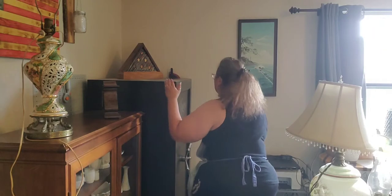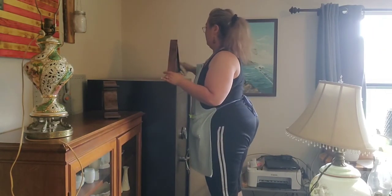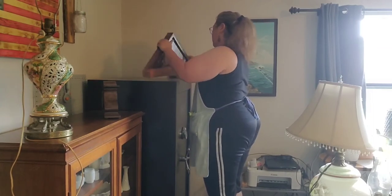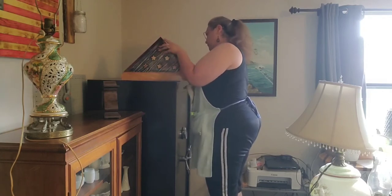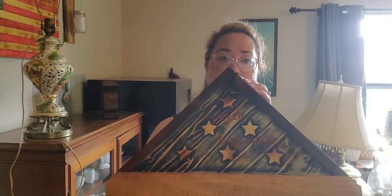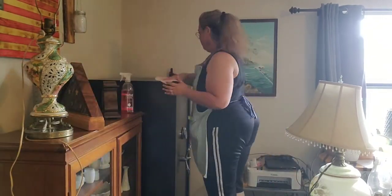Okay, so I slowed this bit down because I just really wanted you to see this flag my husband made for me. My father passed away when I was 3, and his flag is actually flying at the cemetery where he's buried in California, so I don't have my dad's flag. And so my husband made a flag for me, and on the front of the flag it says, "Never Forgotten," and it means a lot to me.